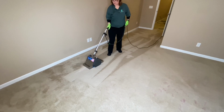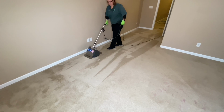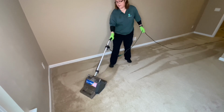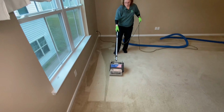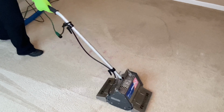couple of other angles. And we actually have an additional 10-inch counter-rotating brush machine that I need to send off for repair, because both teams prefer to use this one. This is a great example of why, because here we are doing a 2-story home, and if you have to carry the 15-inch CRB up a set of stairs, you find out really quickly exactly how much heavier the 15-inch model is over the 10-inch model.